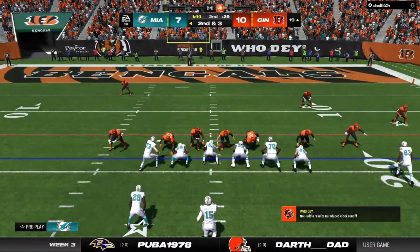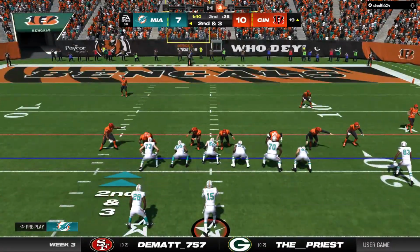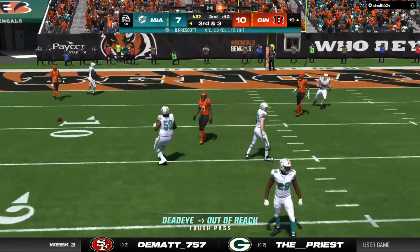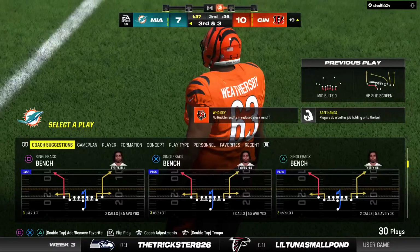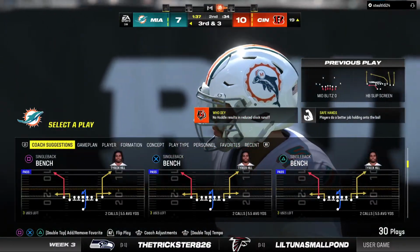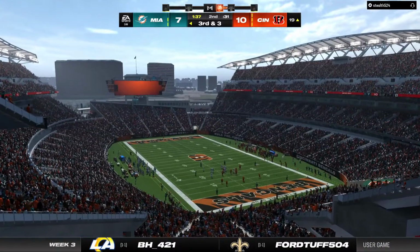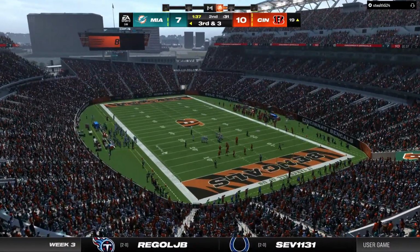Now 2nd and 3. To throw is Prescott. Throwing quickly there, but it's incomplete. I'm really liking what I'm seeing from this defense because their coverage has been playing at a shutdown level so far, even backed up late. They're forcing incompletions and fighting to keep them out of the end zone as the first half winds down.